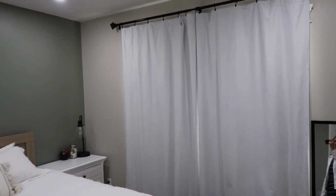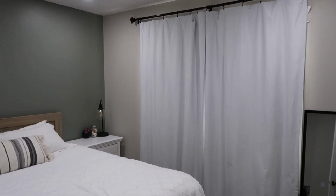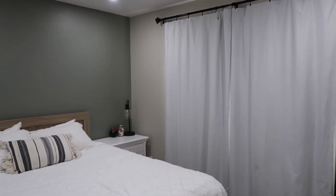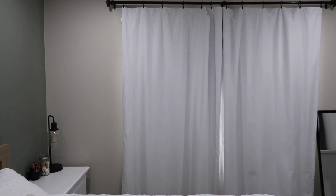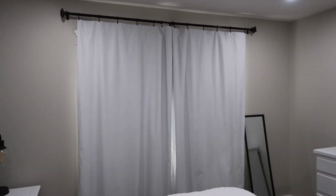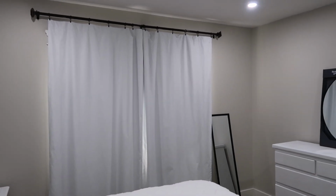Because this is a southern facing window, during the summer it's very hot. And because we live in the north, the sun stays up very late and comes up very early. So blackout shades for all my kids' bedrooms have been very helpful. It blocks a lot of the heat that comes into this room, as well as blocking the cold during the winter. So even though they aren't my favorite, they are extremely useful.